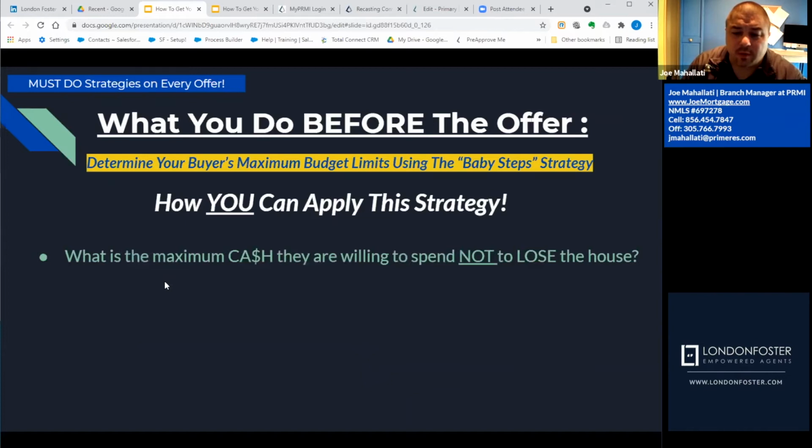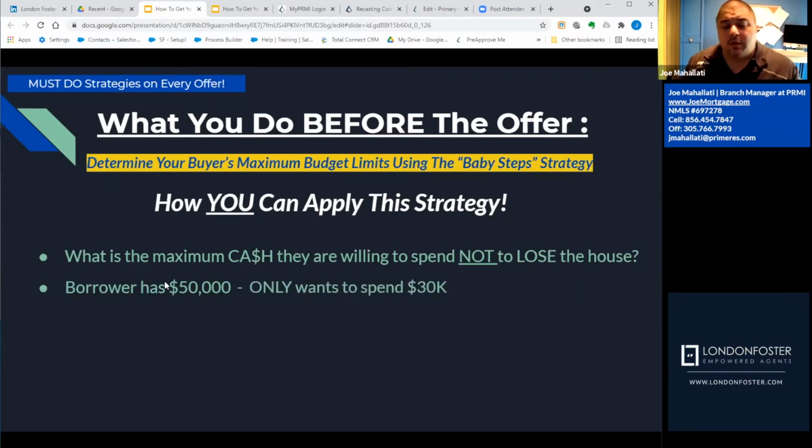Another way you can apply the strategy: what is the maximum cash they are willing to spend not to lose this house? And this is what Bobby was just talking about. You have to ask this question. I'll use the same example. If the borrower has, let's say, $50,000, and they tell you, Joe, I have $50,000, but 30,000 of that is the maximum I want to spend. That's it. I want to keep another $20,000 in case I have repairs. I want to keep some reserves.